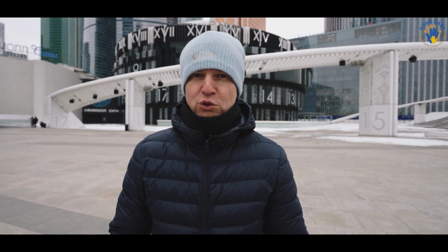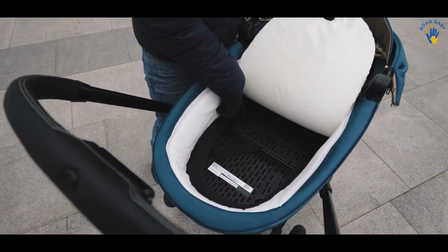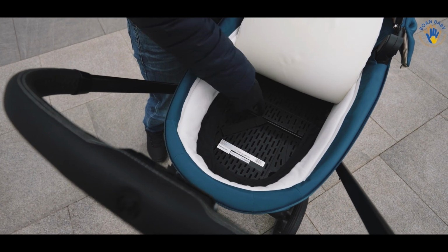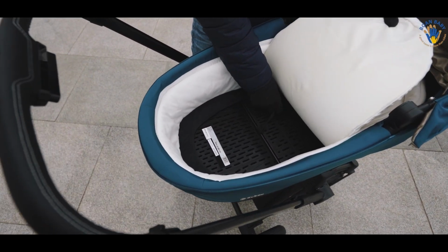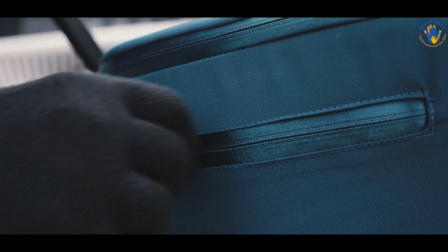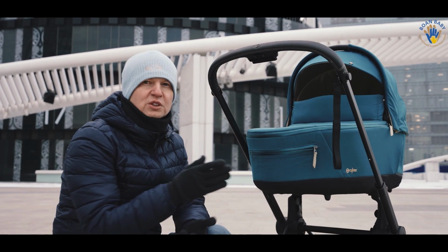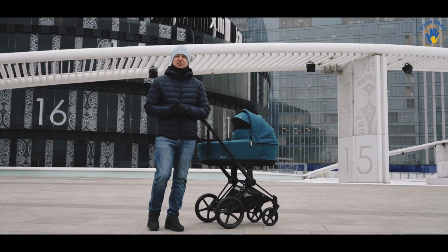As you can see, the bottom of the cradle is made of plastic. There are multiple holes for better air circulation. The cradle itself keeps its shape due to these metal struts. When the bassinet is not needed, simply remove the spacers and it folds into a pancake shape. And on the cradle there is a zippered pocket where you can put something, and it will always be at your fingertips. You don't have to hug the stroller to remove the carry cot.